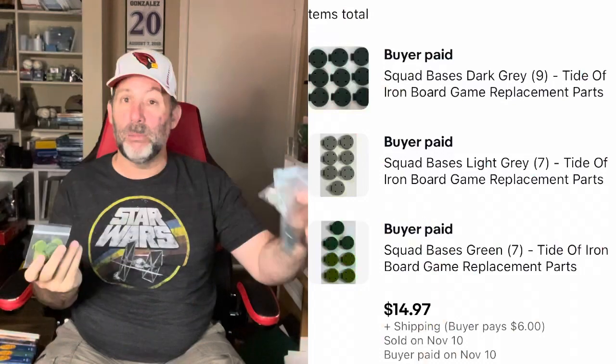I think I have the dice and the rules left, is about it. So I've done probably more just selling it in parts than I would have if I had the complete game anyway. So I had one person, I separated the 3 different army stands into different lots. He bought them all.